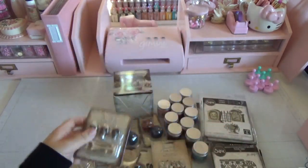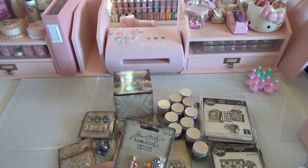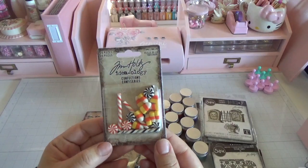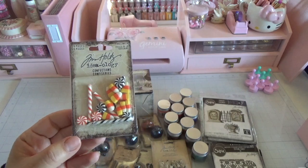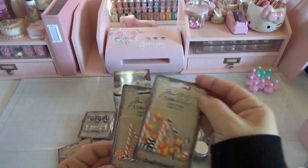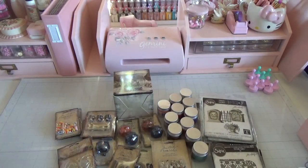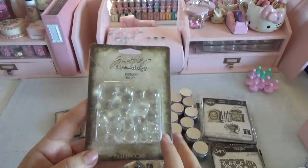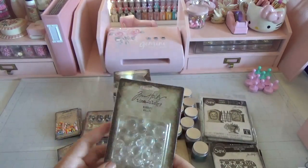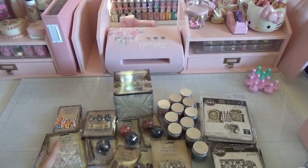Very neat. He has some of this confections, 20 pieces. These are very neat, you guys. Last year, I think he just released the candy corn, if I'm not mistaken. I'm not sure. Did grab two of those little packs. These are so neat, the bubbles. And you can use your stains to change the color on these. So very neat. So if I were you, I would get maybe two packs and you'll be all set.